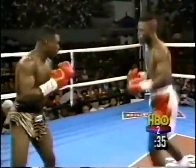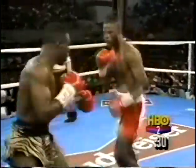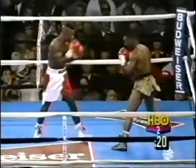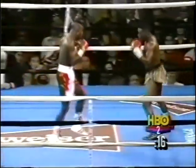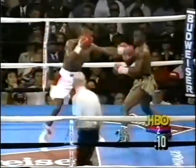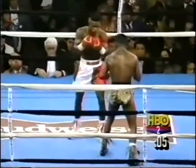That time Norris missed with the left uppercut. Taylor standing more stationary than we might have expected and still trying to jab, not being effective because he can't get it there. Round 2 coming to a close. It has been a very effective chapter for Terry Norris.